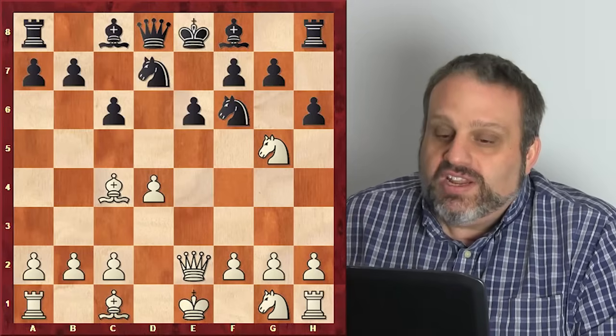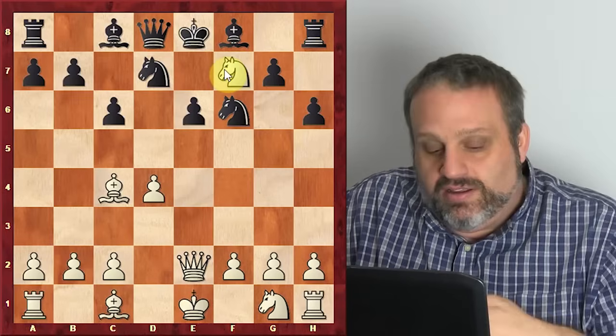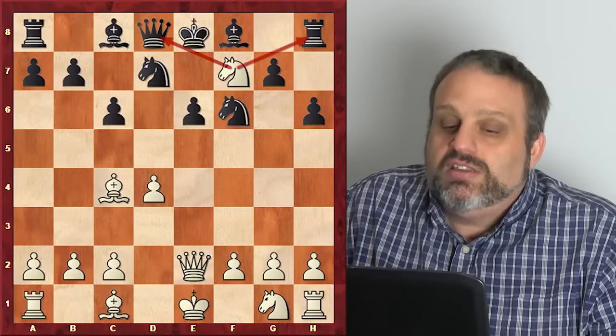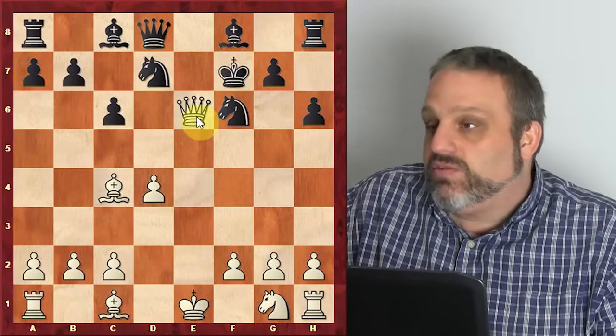Anybody? Yeah, white's actually winning here with the move knight takes f7. Roar! Notice it attacks these 2 pieces because I said so. But the king's cool. The king has to take if you don't want to lose all your pieces. Check. Black has 1 legal move.